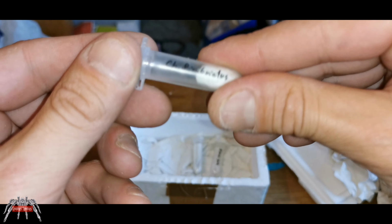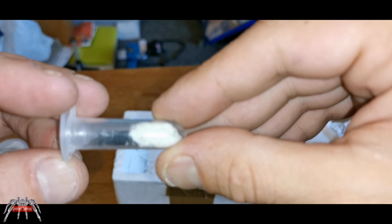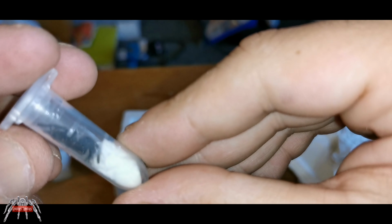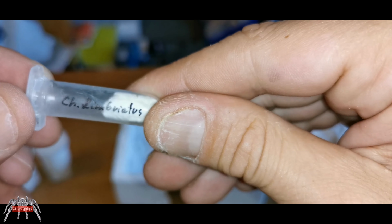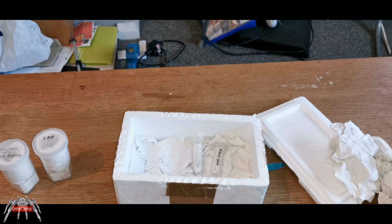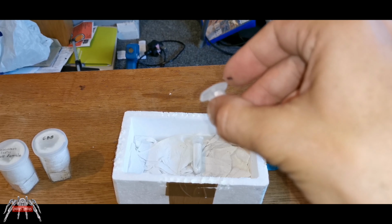And here we have a Chylobrachys fimbriatus. Now I do already have two of these. One's a confirmed female and the other's a suspected female. They're about 4 inches. I've brought them through from a sling, but they are my favourite species, so I'm looking forward to rearing another one.